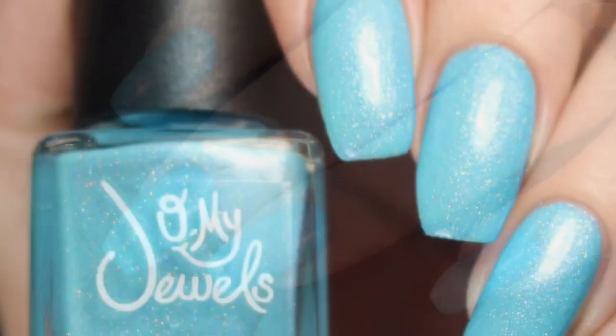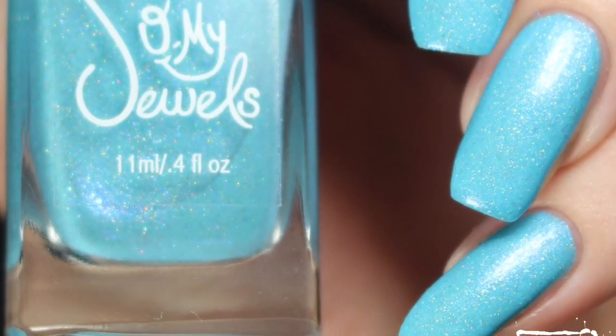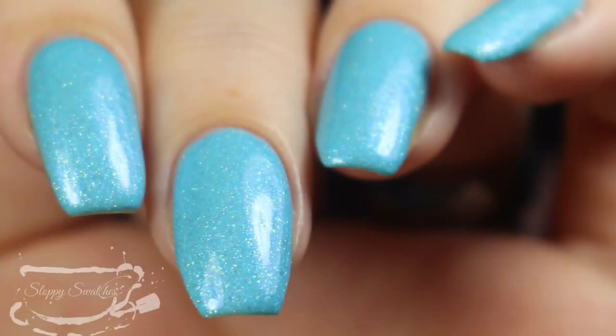So this is my swatch photo underneath artificial lighting. And then once more at an angle under that same artificial lighting.